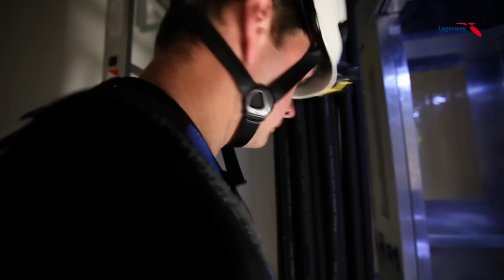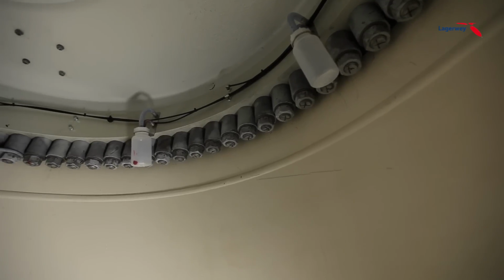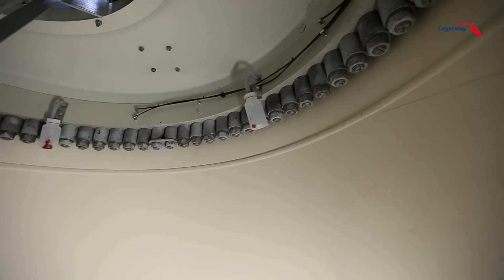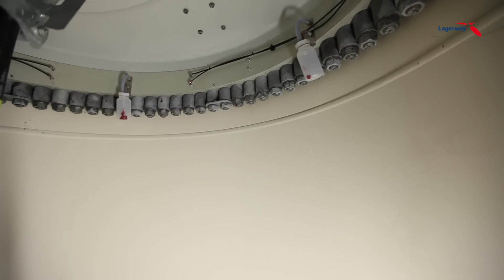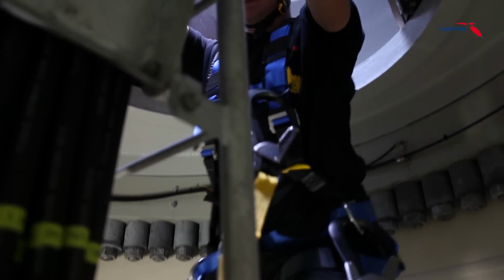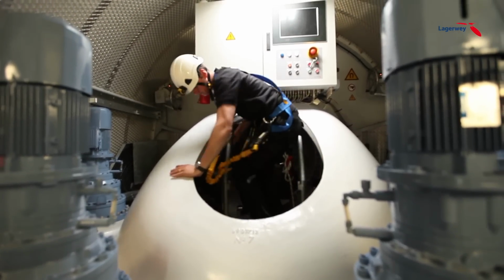After a ride of approximately 8 minutes, plus a short climb, you are on the highest platform. This is where the yaw bearing is continually lubricated with an automatic lubrication system. The grease overflow containers ensure a clean and optimal operation. One level higher and you will be in the nacelle.